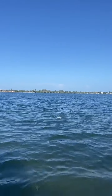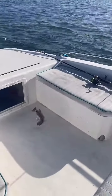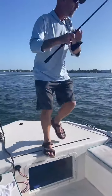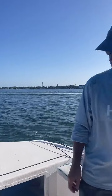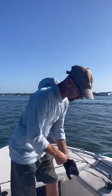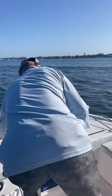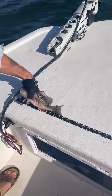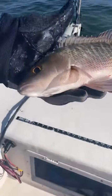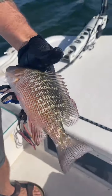Flashing. Yep. Is that a keeper? Oh, yeah, that's a keeper mangrove snapper. Those are super good eating. Oh, yeah, let's look at that baby. They have to be 10 inches. What a pretty fish. Look at the colors. The blue. Look at the teeth. The toothy little critter. We gonna keep him? Yep.